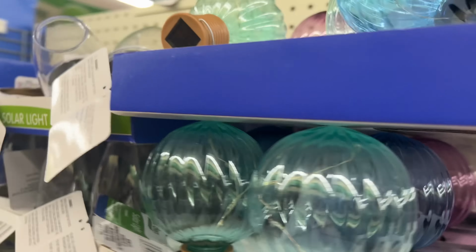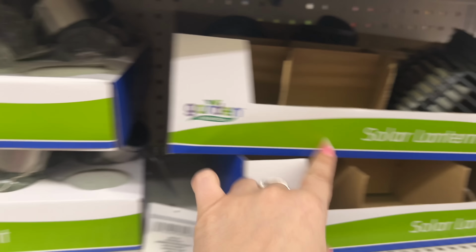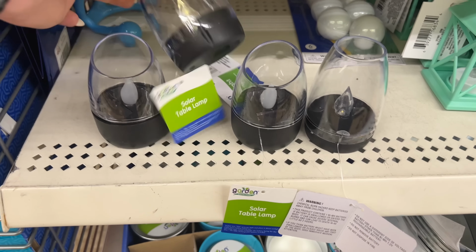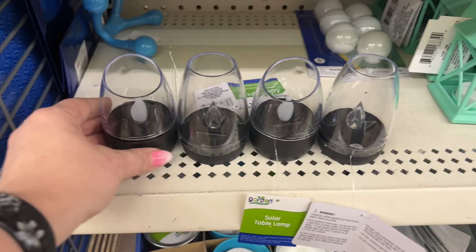These solar crackle light ones. Because I was checking them all out to make sure I didn't miss anything. These are my favorite. So I'm going to get two of these to put one on each end of our outside table to have during the summer. I'm also probably going to get, look how they light up. Isn't that cool? I think I'm going to get two or three of these. And then I got the frosted candle as well. They also have the bucket ones.